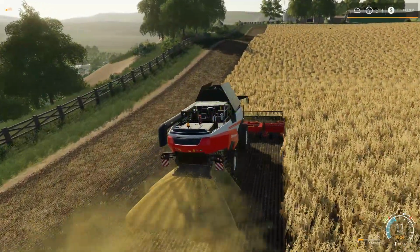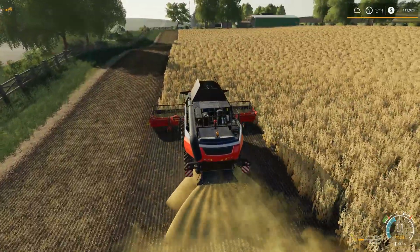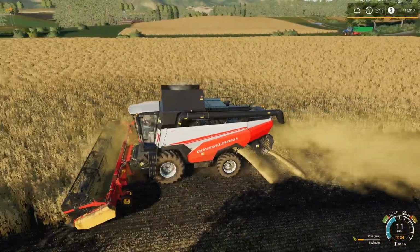Hello farmers and welcome back to the Pacific Northwest. We are approaching the evening hours and I don't want to say rushing to get these two fields of soybeans harvested this evening, but we're going to.